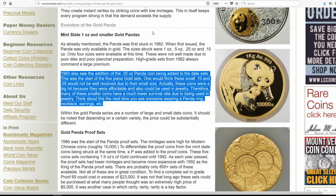1983 saw the addition of a smaller panda coin being added to the date sets. This was the start of the 5-piece gold sets. One would think these small coins would not be well received, and actually they were a big hit. Because they were affordable, they could be used in jewelry. That's key. That's a part of the attrition game and factors that we don't look at. But jewelry, especially in Asia, was a huge factor in these smaller gold pandas.